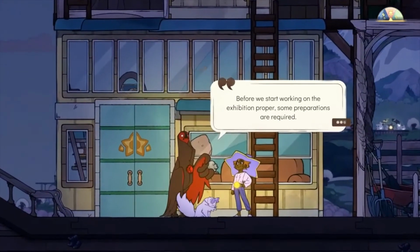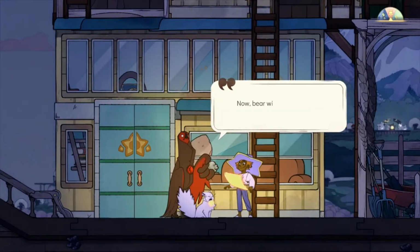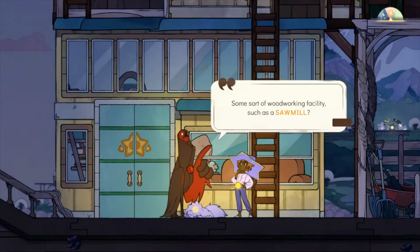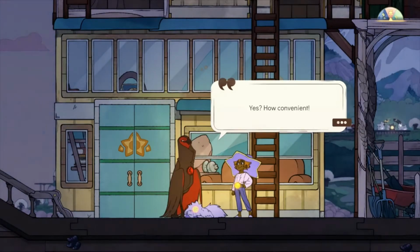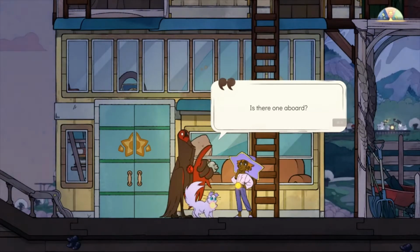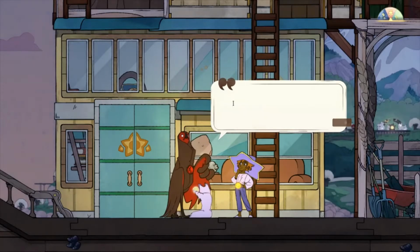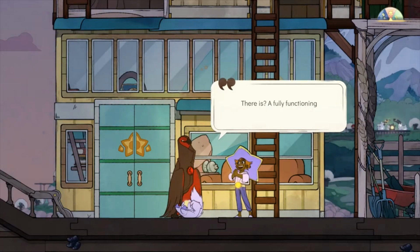Before we start working on the exhibition proper, some preparations are required. Namely, making sure we have access to proper installations. Now bear with me, is the boat equipped with some sort of woodworking facility, such as a sawmill? Yes, we have that. It would have numerous structural applications. Yes, how convenient. A loom would also allow us to make clothing and canvas. We have that too. Is there one on board? Fantastic! A foundry with metalworking tools also has a number of applications. We have that too. Is there anything that could fit the bill? There is? A fully functioning foundry? Why are you drooling? You've got quite a well-furnished ship, Stella.